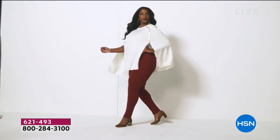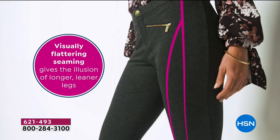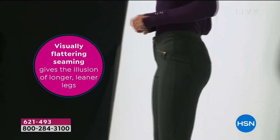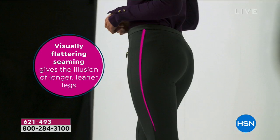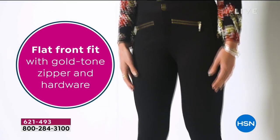Absolutely. The seaming front, back, side, it's all about that. It really is. You get that perfect lift, you get that longer look. Look at the side view. So the side view, you know, these are so impressive, whether it's the front, whether it's the back, or whether it's the side.